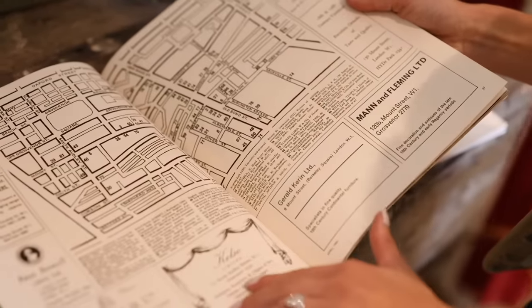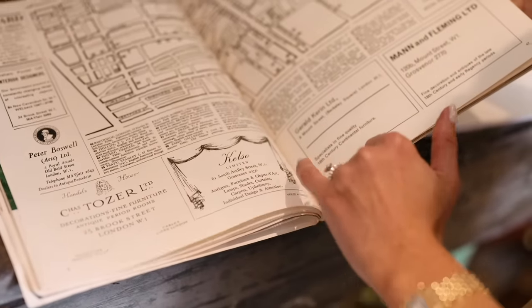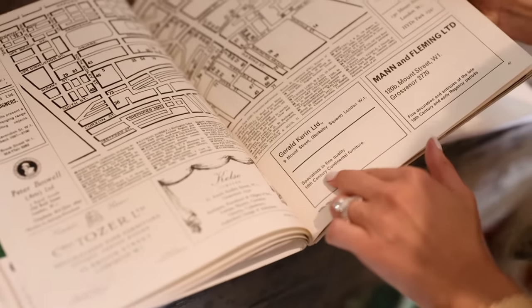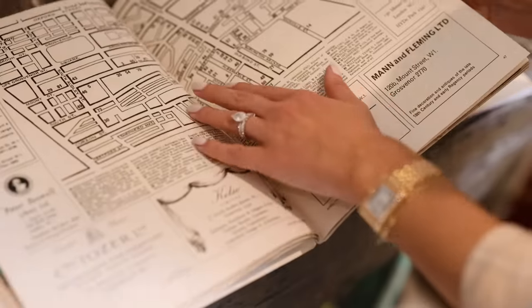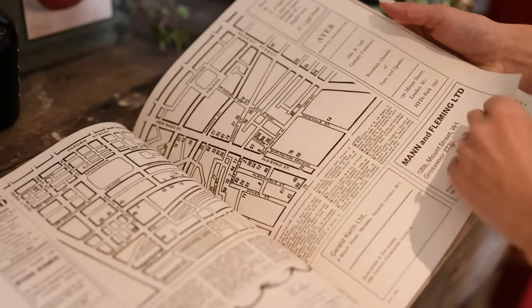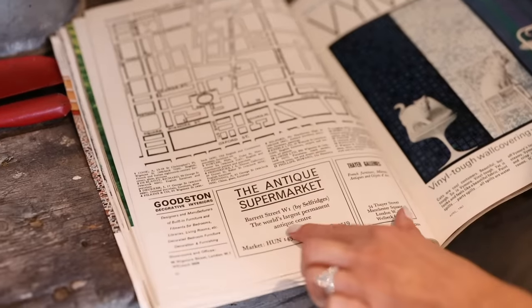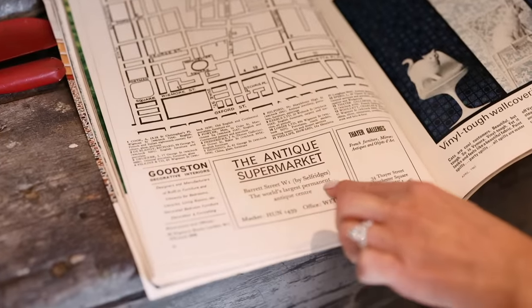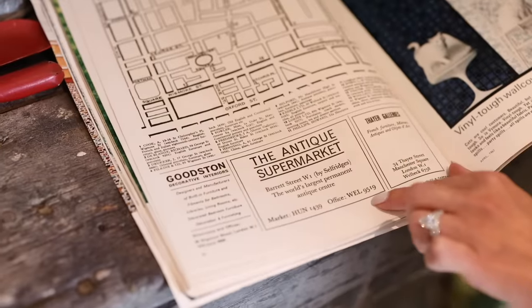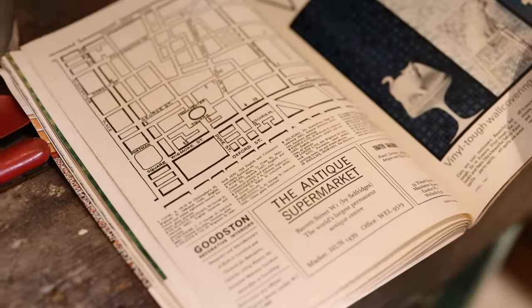You can see all the different names of the antique dealers. This one specialized in lamps, shades, curtains. This one in fine quality 18th century furniture. So that's what this area of central London used to be full of, which is fascinating. An antique supermarket on Barrett Street, the world's largest permanent antique center. If only that was still there, that would definitely be somewhere on my radar.